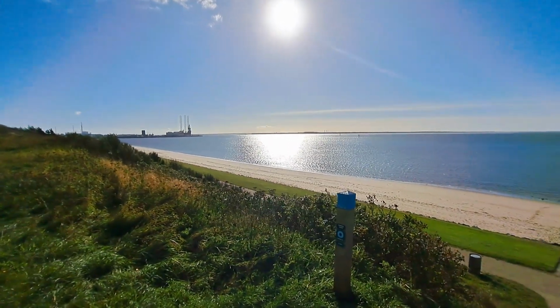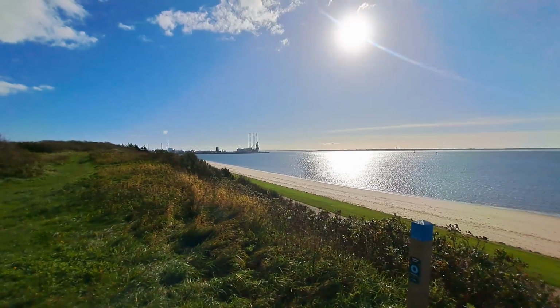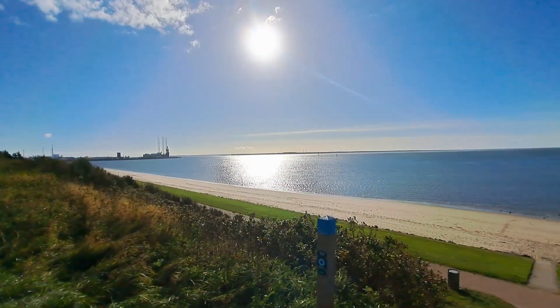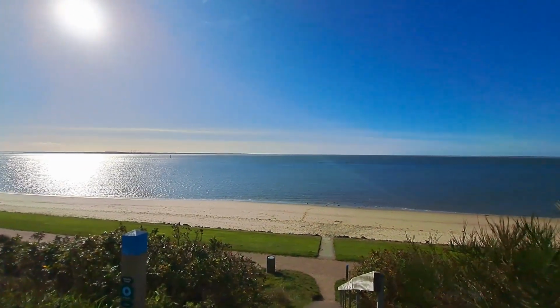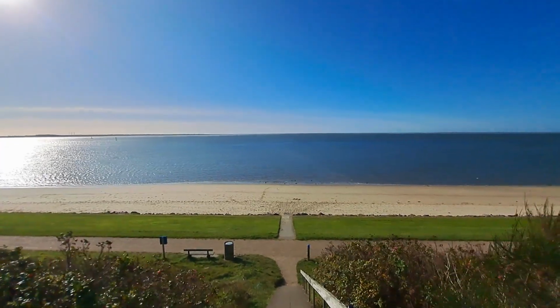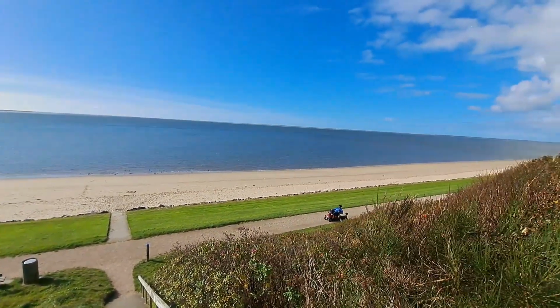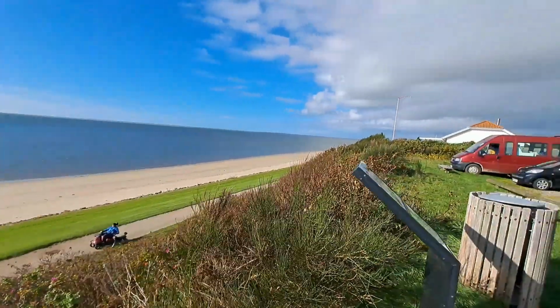So here we are at the Selling Beach. It's a little windy, but I hope you can hear what I say. Esbjerg we have down there with a lot of offshore activities. Take a look at this beach. Whoa. I just wish the water was 25 degrees so you can take a swim in it, but it's not.